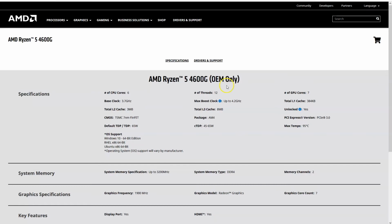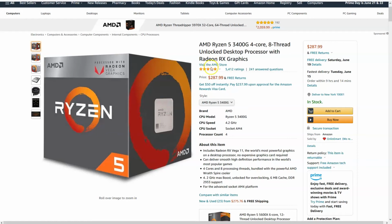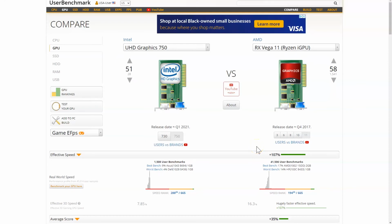At the moment, you can only pick up APUs from the 3000 series off the shelf and build a PC out of them. And the best you can get is the AMD Ryzen 5 3400G with its RX Vega 11 graphics card, which is still far more powerful than the Intel UHD 750 found on even the latest 11th generation Intel processors.